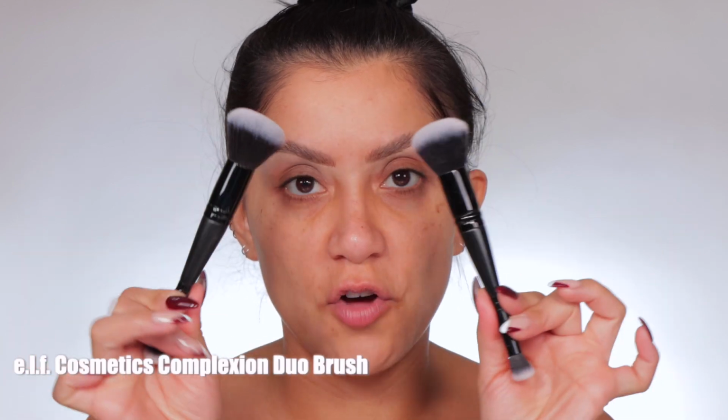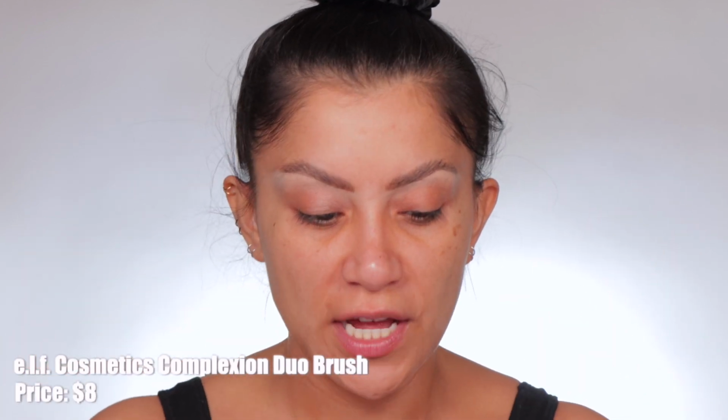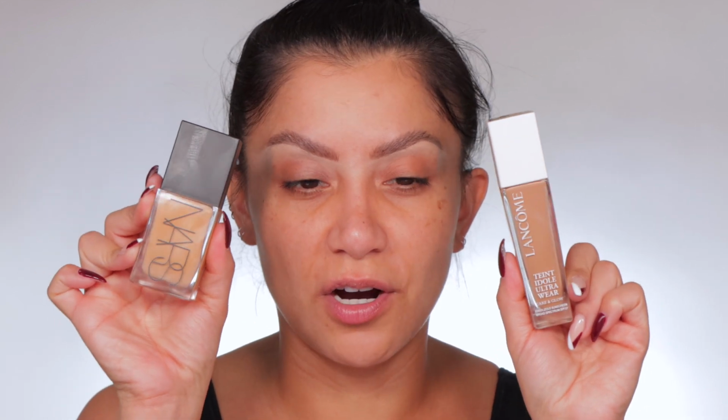Also, back to the primer, you always want to let the primer sit and absorb into the skin so it works. So in this case, it's going to mattify, it's going to hydrate our skin. If we go immediately with foundation, we don't give the time for the primer to do its work. So what I'm gonna do is apply both foundations with these brushes from e.l.f. I want to use the exact same brush. And on the left side, we're gonna use Lancome. On the right side, we're gonna use NARS. While I apply it, I'll give you all the info about each product.